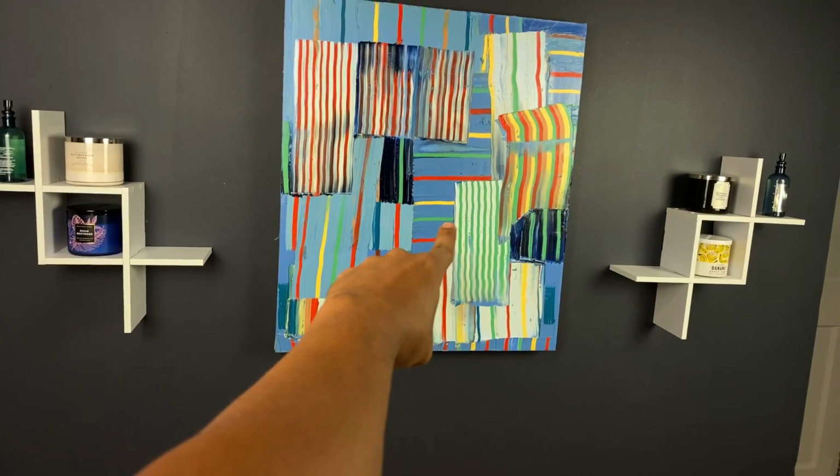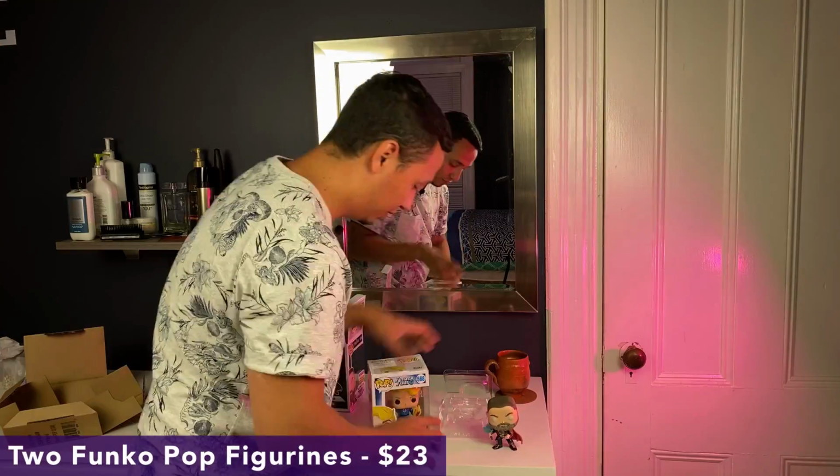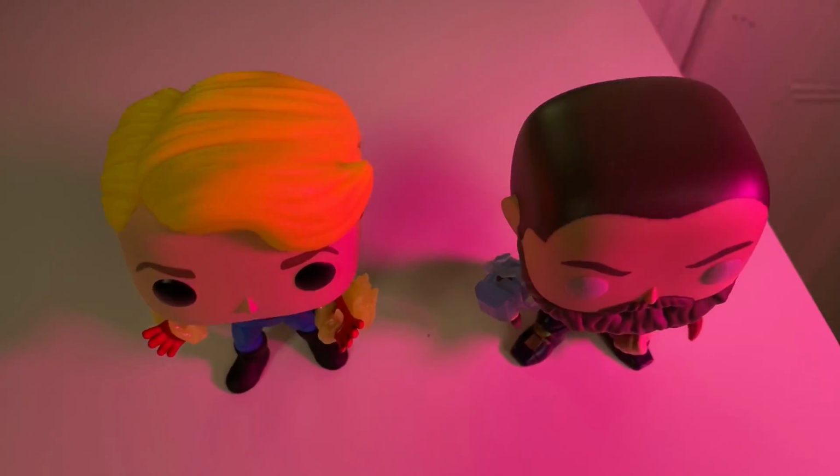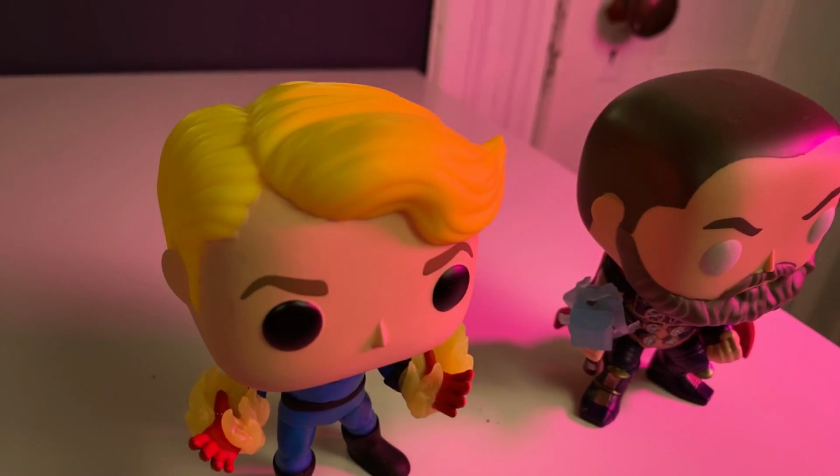Guys, I'm super excited. I finally received something I've been waiting for. These are two figurines. One is Thor and the other one is Human Torch from the Fantastic Four. These are gonna go in the white floating shelves that you saw me install earlier.